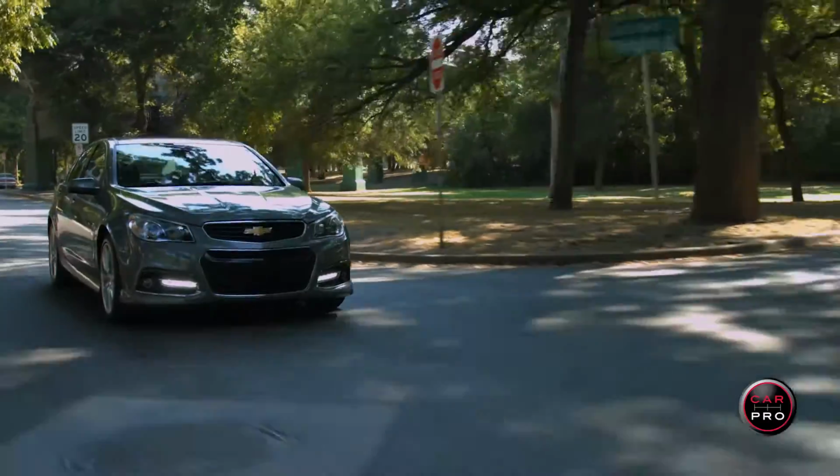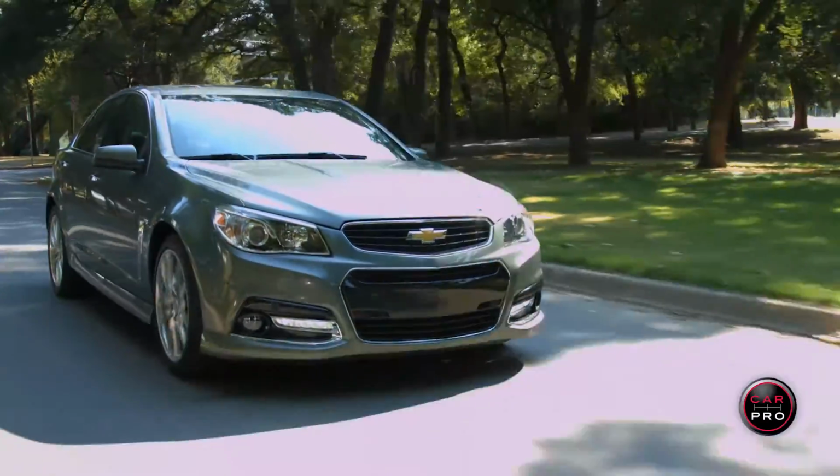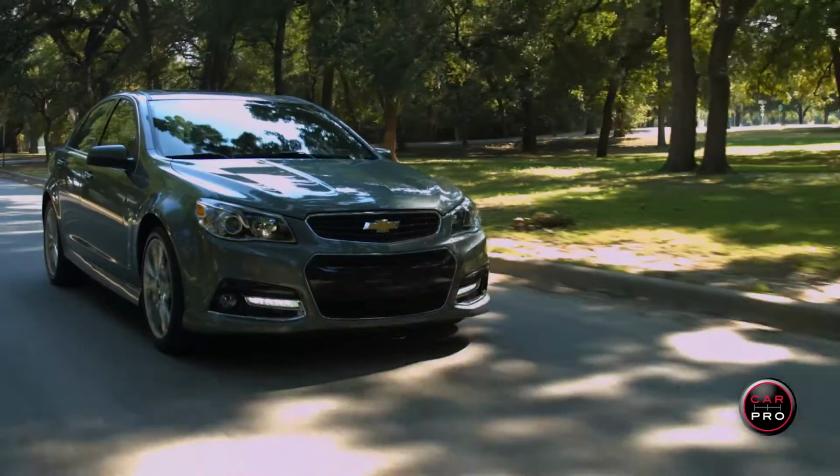Now if the SS reminds you of a Pontiac G8, it should. The G8 was an Australian Holden car too before General Motors killed off the Pontiac brand. The real story behind this attractive sedan is the engine, the handling, and the fact that you can get it in a 6-speed manual transmission like this week's review car.